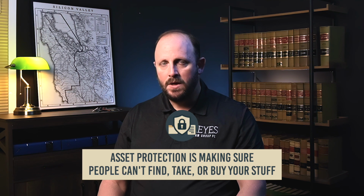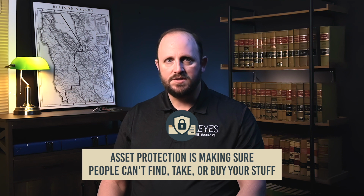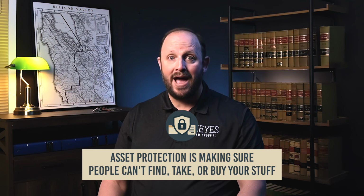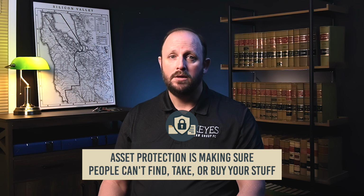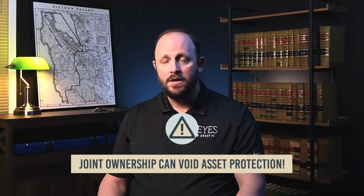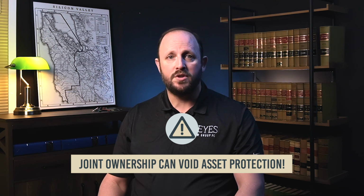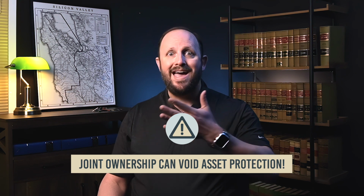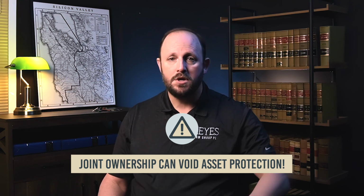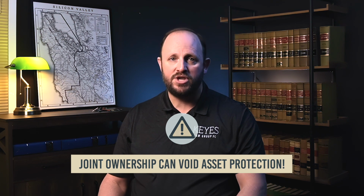Finally, when asset protection matters. Asset protection is making sure that people either can't find your stuff, they can't take your stuff, or someone else pays for your stuff. And so joint ownership is a real good way to actually void asset protection planning. If you need to protect your things from potential creditors, someone that might take your stuff, then you need to make sure that you don't use joint ownership because joint ownership doubles your exposure. You're exposed and the other person is exposed. So now you've doubled the exposure. Joint ownership is a horrible idea if you have asset protection concerns.